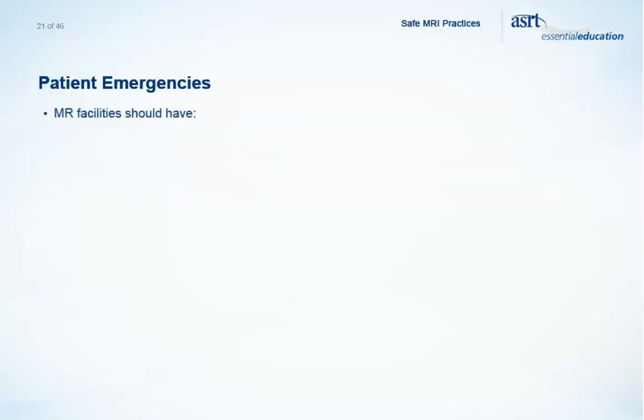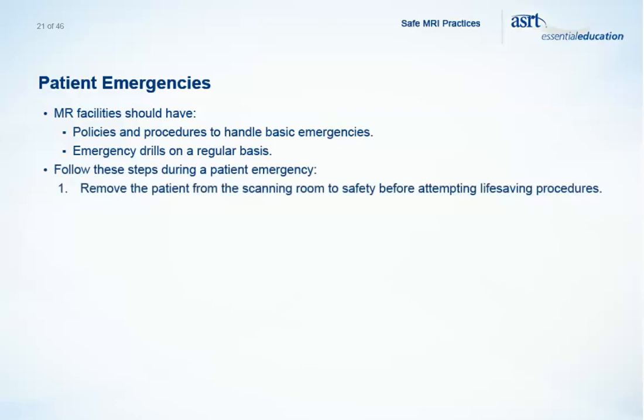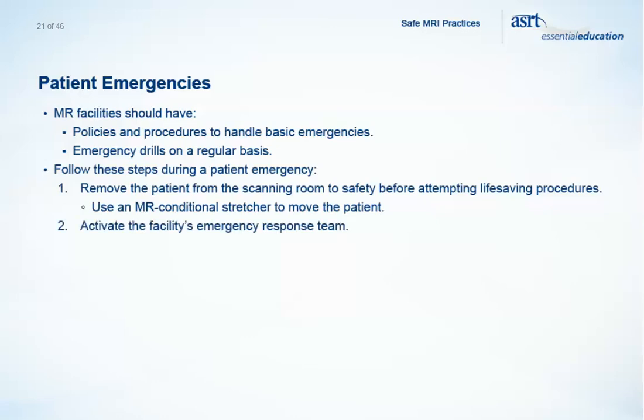MR facilities should have policies and procedures to handle basic emergencies involving patients and should hold emergency drills on a regular basis. MR technologists should follow these basic steps during a patient emergency situation. 1. Remove the patient from the MR scanning room to a safe area as soon as possible before attempting any life-saving procedures. An MR conditional stretcher should be used to move the patient. 2. Activate the facility's emergency response team.